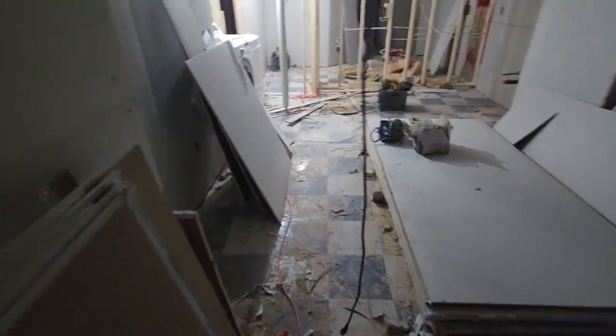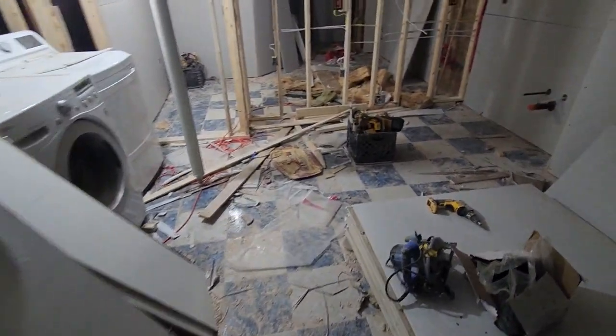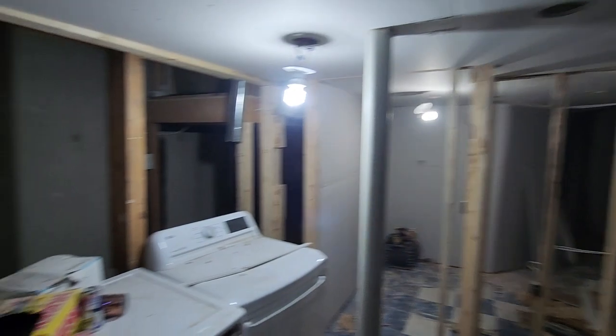So guys, 16 days of work has been over at my basement, and you can see the progress. Now drywall is in progress, and most of the places have got their drywall, including the washroom. This is glass wool, I'm not gonna touch, but see, drywalling has been done here. I think it's too dark.